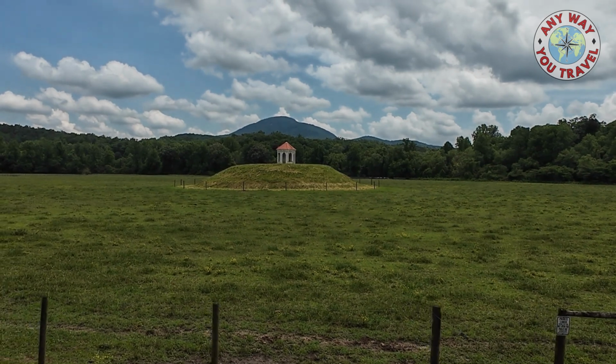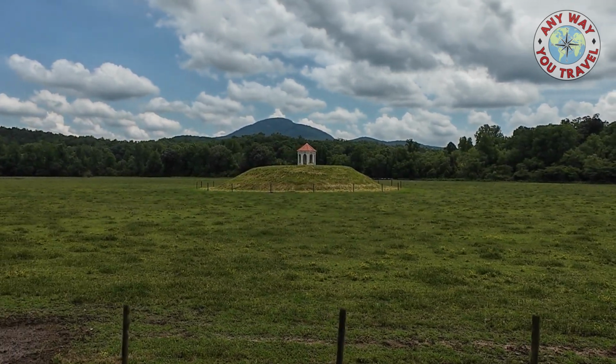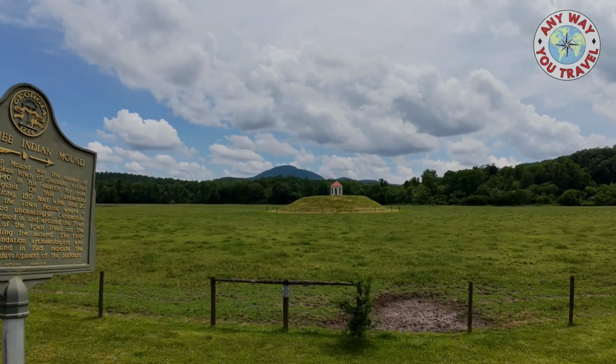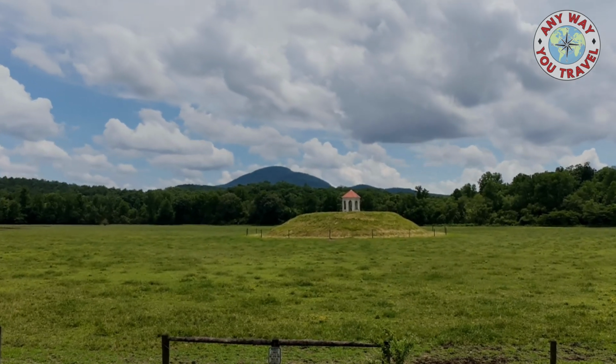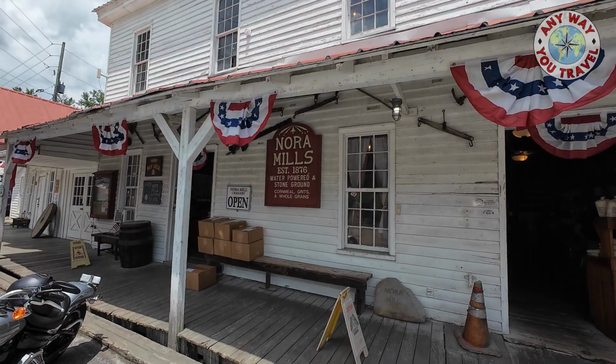The mound is 190 feet long, 150 feet wide, and 20 feet high. Now, this isn't a burial mound. Instead, it was the center of the tribe's religious and social life, and the community grew up around the mound. Then as you head toward Helen on Highway 75, you'll come to what is called Nacoochee Village.